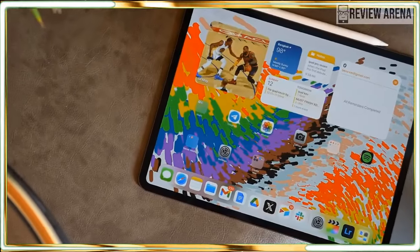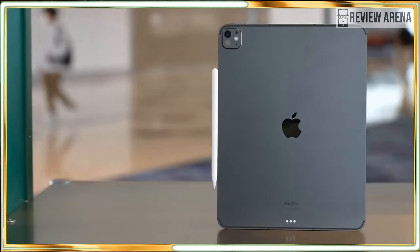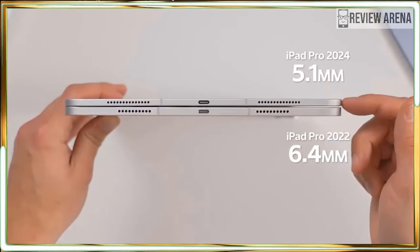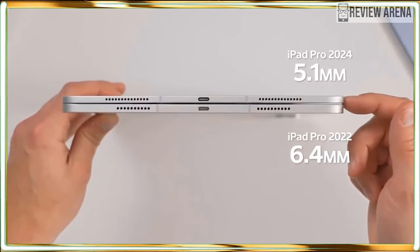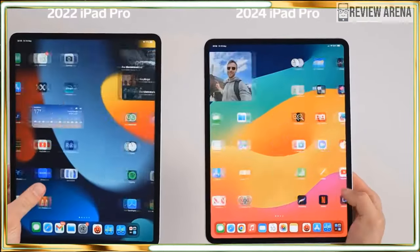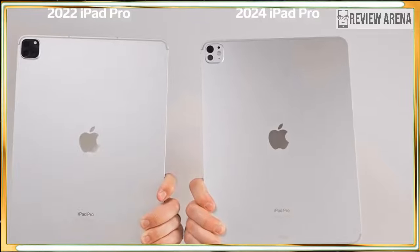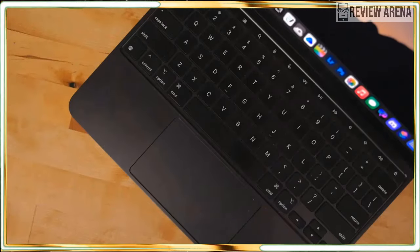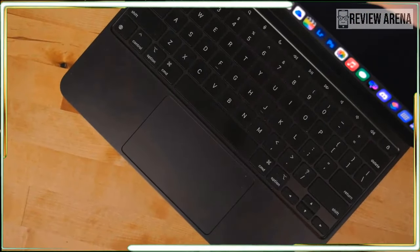For starters, the Ultra Retina XDR display is the finest OLED panel my eyes have ever seen. The 2,000,000:1 contrast ratio delivers deep blacks and eye-scorching whites that pair perfectly with the sharp 2360 by 1640 resolution. Everything from videos to games and comics looks stunning.